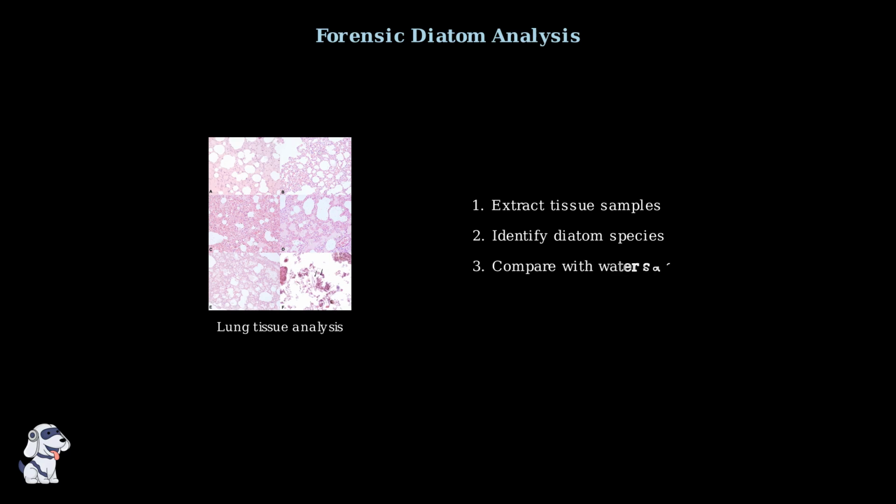Forensic scientists follow a systematic process. They extract tissue samples from the victim's lungs and other organs, then identify the specific diatom species present under a microscope. These diatom species are then compared with samples from potential drowning locations. Different bodies of water have unique diatom communities, like fingerprints.